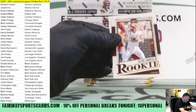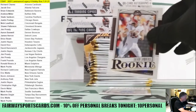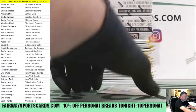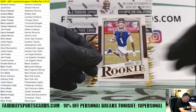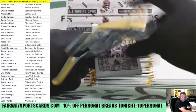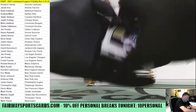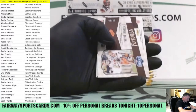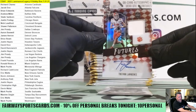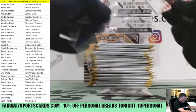Decade of Dominance, Joe Montana. Here's a Trevor Lawrence off the bat. Kadarius Toney, that's the Giants. Woodson and Sapp. Oh, shit. Boom! There you go! Oh, shit! Look at that one.